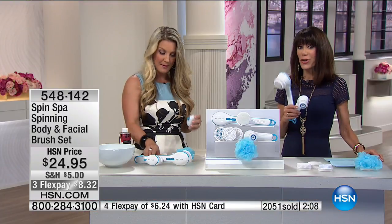Awesome. And the other thing I thought about is that I like to have attachments like this that I can wash. On a lot of units, when you have those long cloths and whatever, they're really difficult to clean. So this is easy to use.